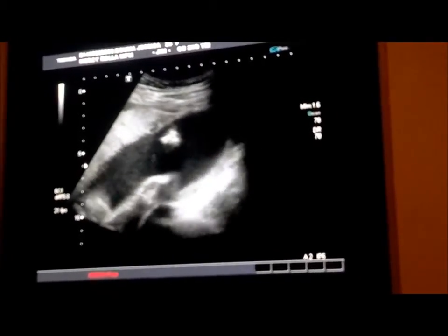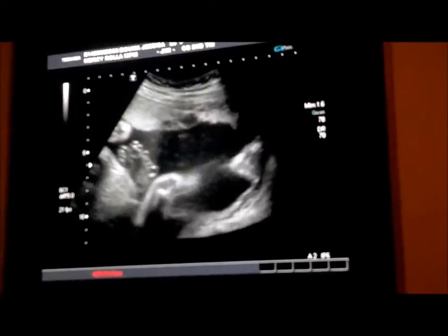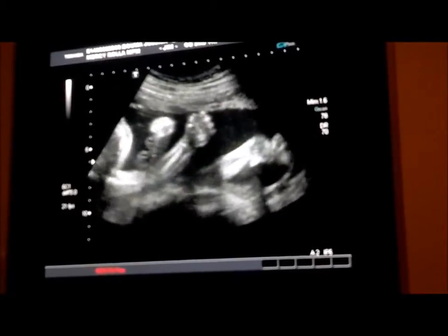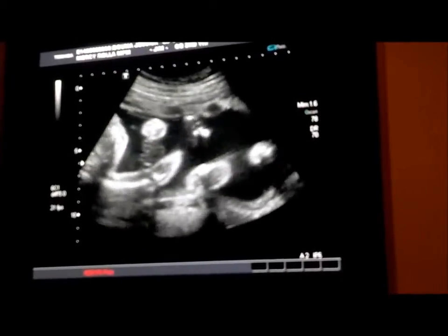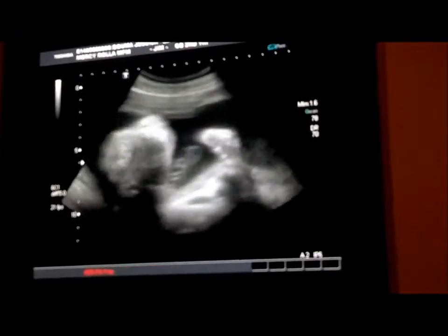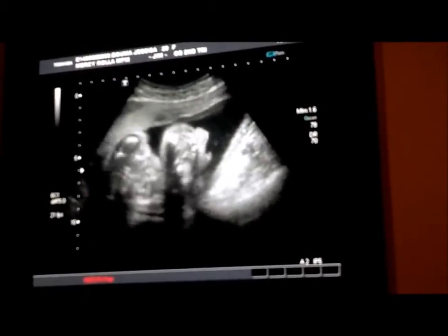What's her name? Laura. She's a lot bigger, looks like. You can see her fingers and stuff so much better. Oh, it makes a big difference. How fast they grow. What's it been, a month now or 3 weeks, something like that?